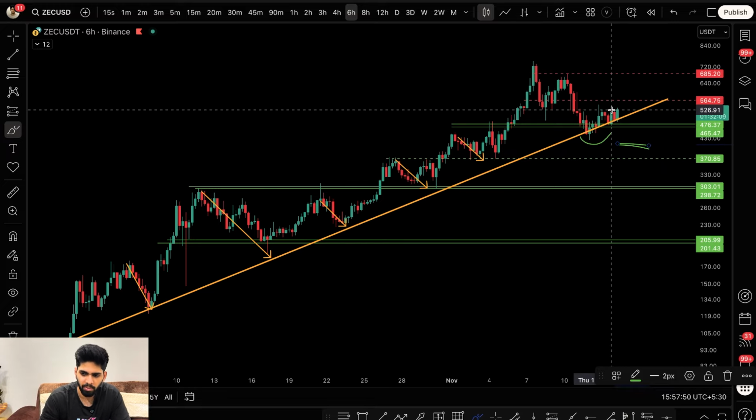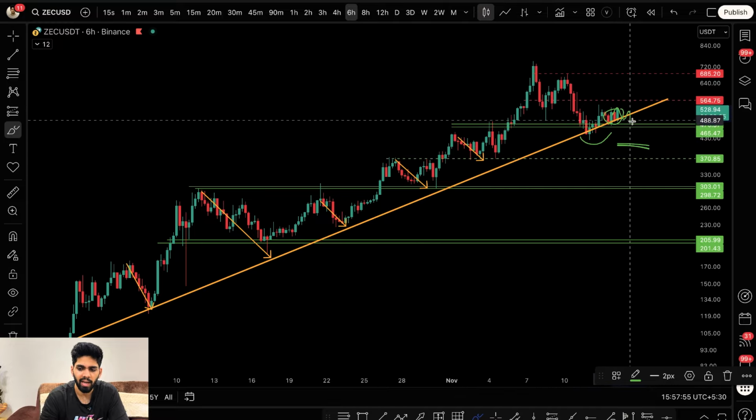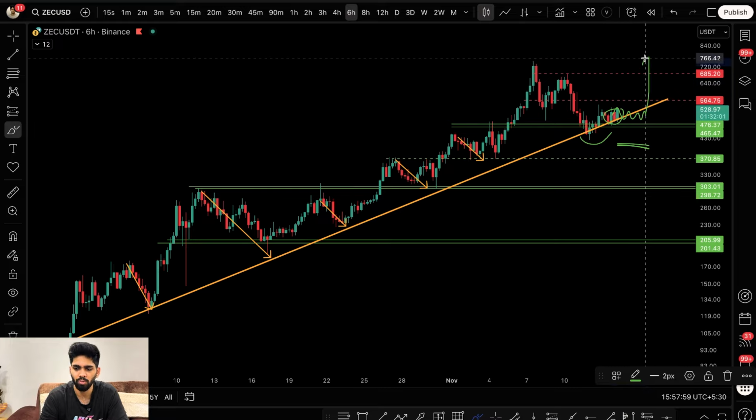And yeah, let's just keep going. If you're buying here, make sure that you've got a nice stop loss. In my opinion, it's just consolidating right now, showing strength against the markets, and soon it is going to move towards the upside. That is going to happen.